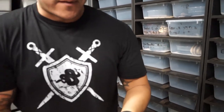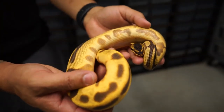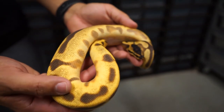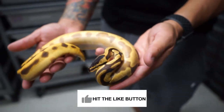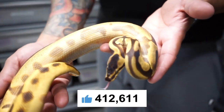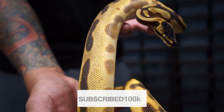And how could I not show off my holdback right here? And look at this. Right here, we have a massive powerhouse. We have a leopard, inchy, orange dream, yellow belly, het pied. And this guy's almost up to size, man. He's gonna be doing a lot of work over here.